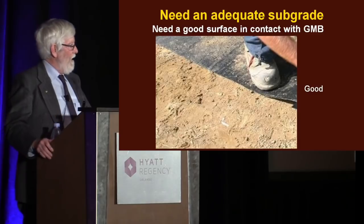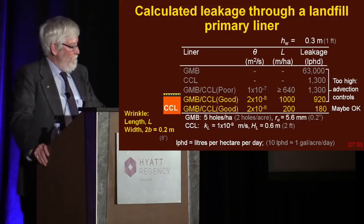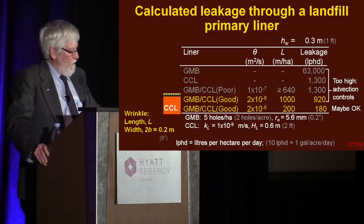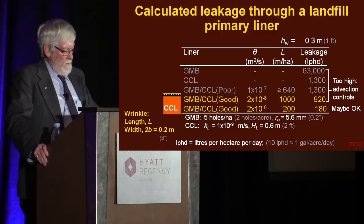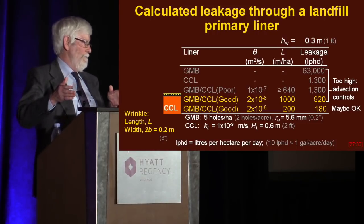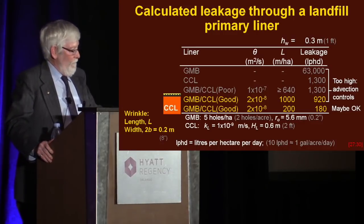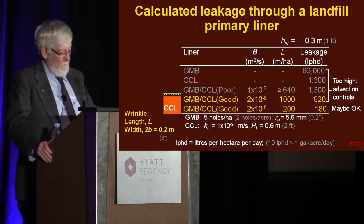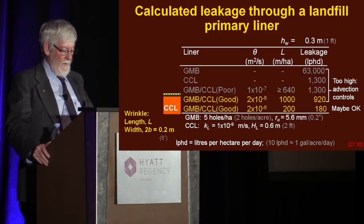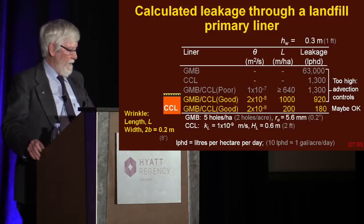Let's assume that they have a good base and look at a more optimistic transmissivity of 2 times 10 to the minus 8. And in this case, if we have a 1,000 meter long wrinkle, that was at our site in Barry, covering it before 10 in the morning or after 4 in the afternoon, we've dropped the leakage by about 400 litres per hectare per day. If we were to cover it before 9 in the morning or after 5 in the afternoon on that particular day, we would have dropped it to less than 200 litres per hectare per day. Now we're starting to talk about having a real benefit.